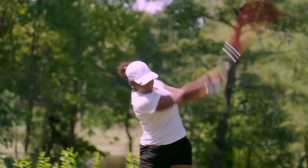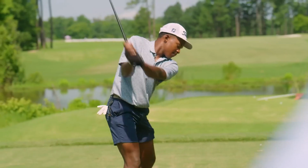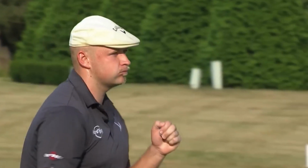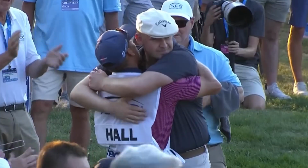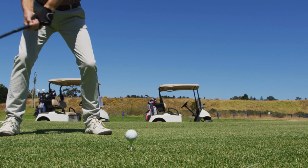The short game is where golf becomes a test of control, not power. And for pros, control is everything. Chapter 3. The Mental Game, Playing Chess on Grass. Ask a PGA player what separates them from the crowd, and most won't say distance or talent. They'll say mental clarity. Golf is a war fought entirely between your ears.